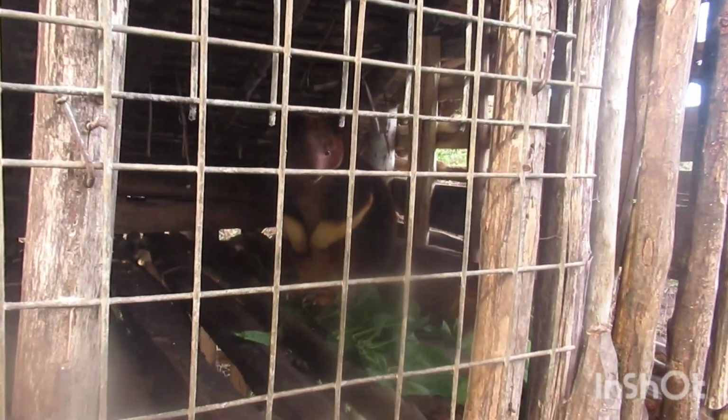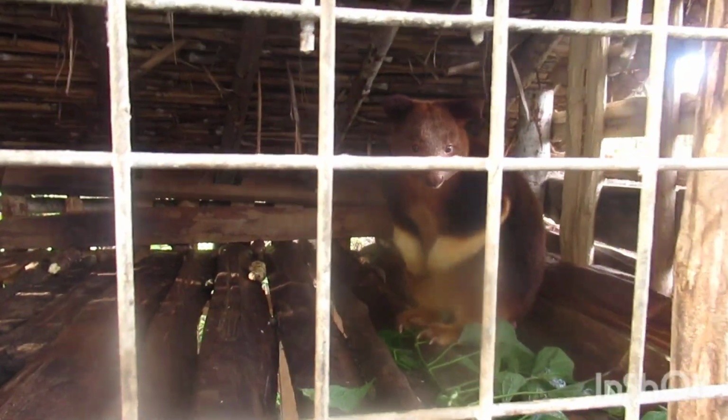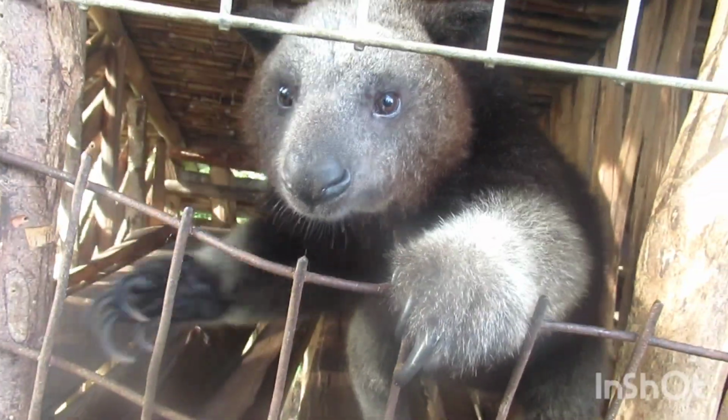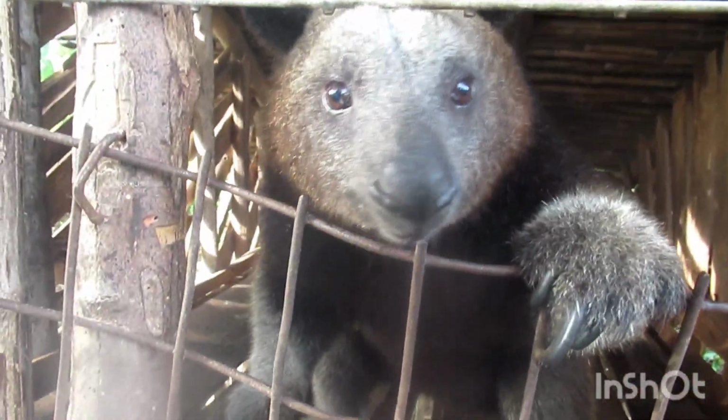This is part of a tree kangaroo. It's been kept here by the locals. This one was actually taken from Mount Toto and brought over to Mount Giluwe, and it's here. It's been kept, well fed. It's so friendly now. And this one is a local one. You can see his face here, he's smiling. It's so friendly. You want to see the camera? You want to come out? Oh, see.